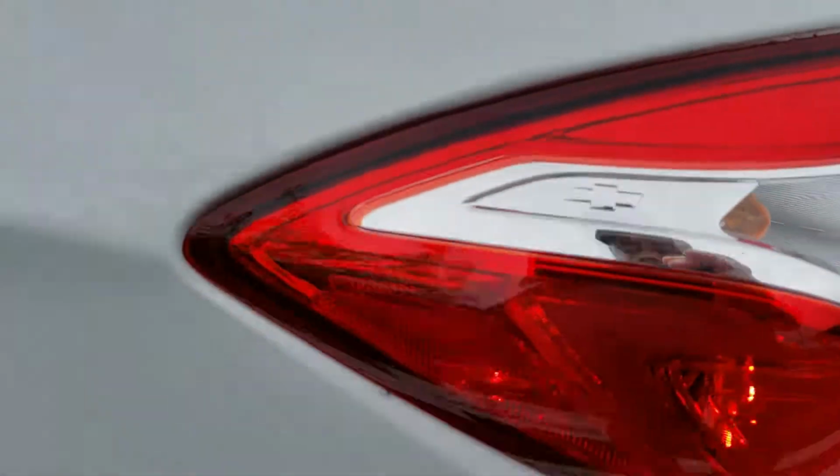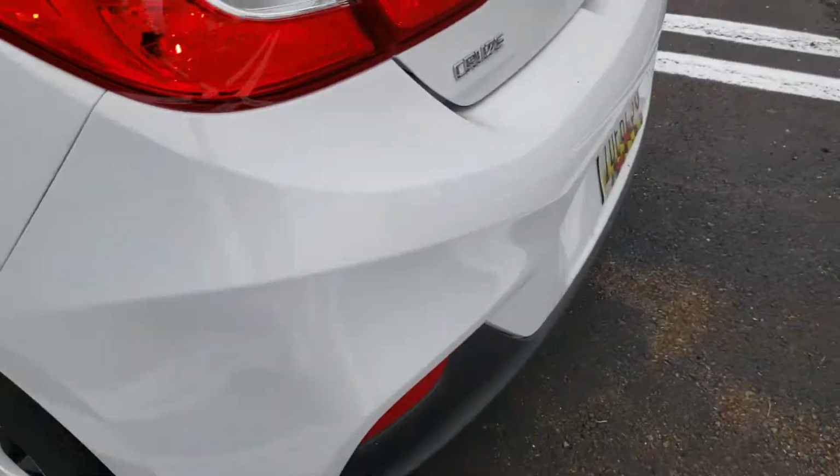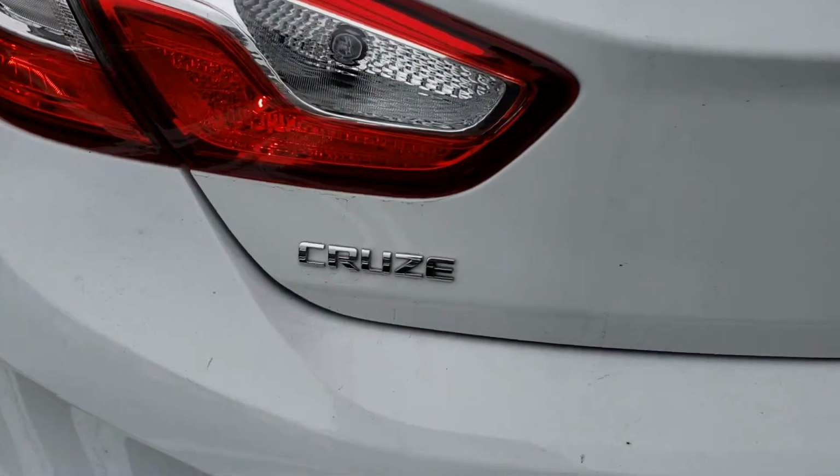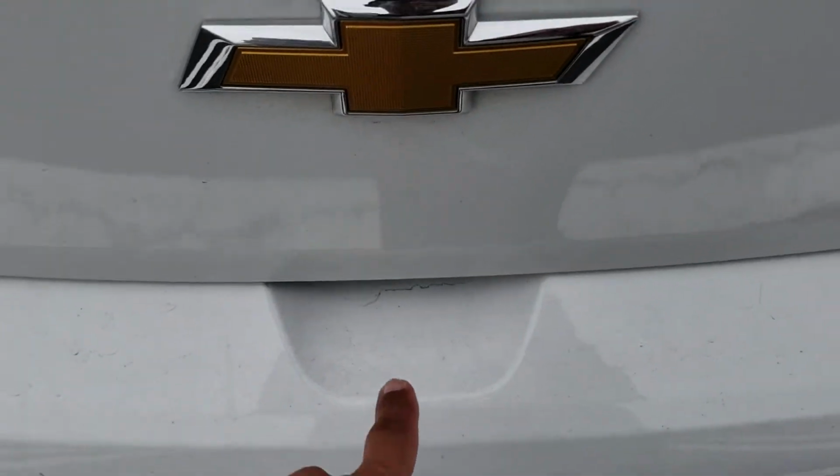Little Chevy badge in here. Is it going to beep again? Let me know. Nope. Okay, no beeps this time. There's the other alloy wheel. It's a Cruze Premier. Another thing that I don't like is this.